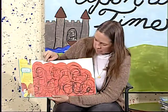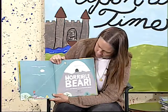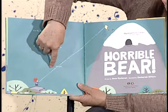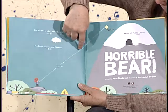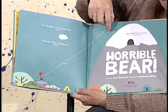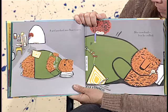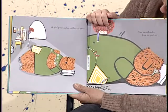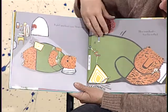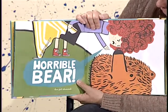Horrible Bear. Brr. Here we go. Look, the little girl is playing with a kite, and the string breaks. Snap! And there is the kite, right up by the bear's cave. A girl peeked into Bear's cave. Look, there's the kite on the floor. She reached, but he rolled. Crunch! "Horrible bear," the girl shouted.